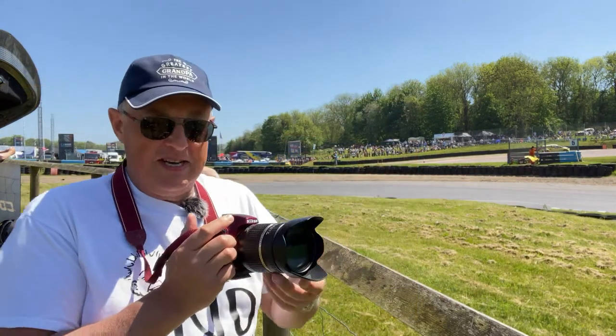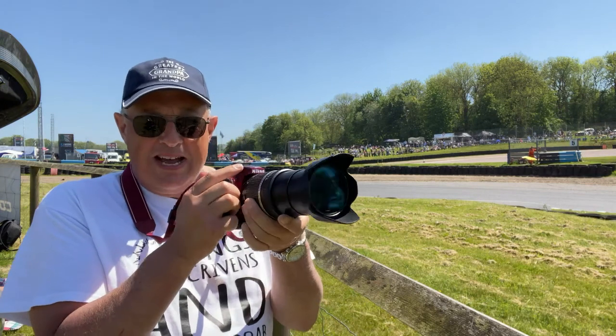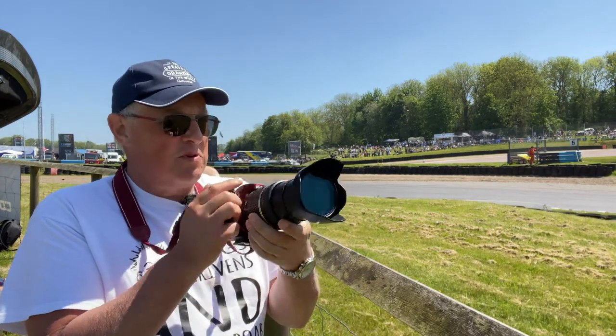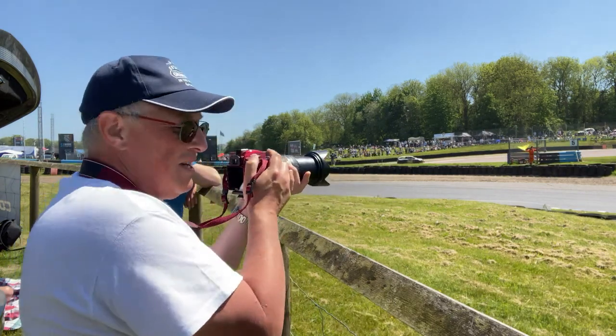So the trick is panning. So I'm down at the Devil's Elbow. Elbows in, zoom and retractors required. Lock onto the subject and pan with the subject.